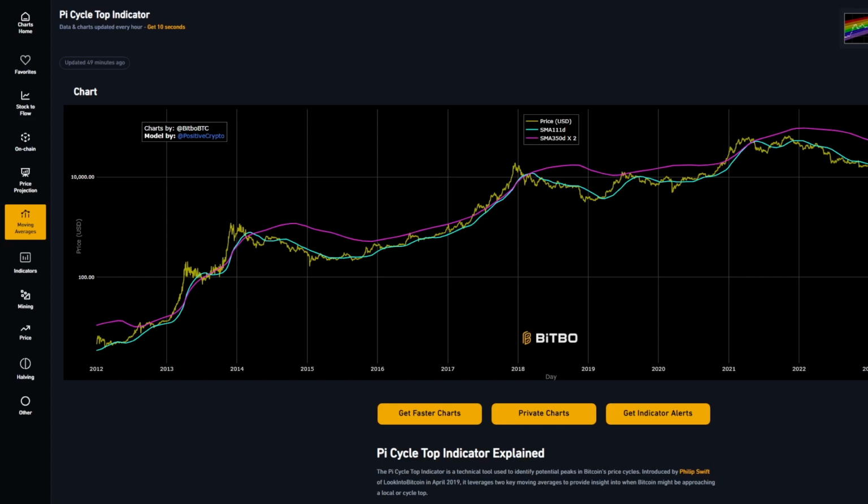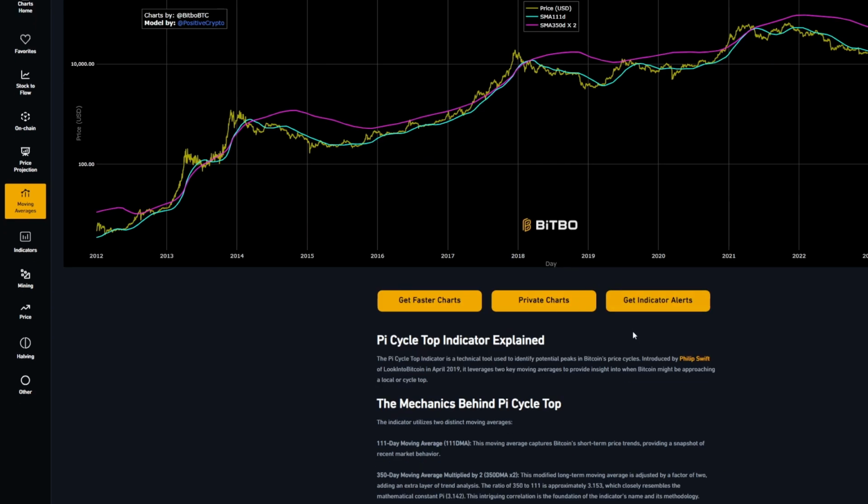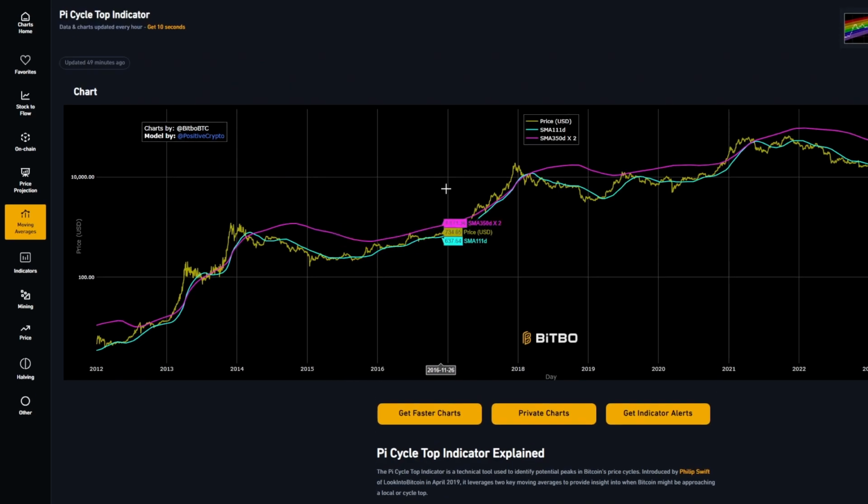Today we're going to be talking about Bitcoin and an amazing indicator that has accurately predicted the cycle top within 3 days, the last 3 cycles. This indicator is the Pi cycle top. It was created by Philip Swift back in 2019 and it accurately predicted the previous 2 cycle tops. It was interesting to see how it would play out when predicting the 2021 top, and it did actually accurately predict it, so it's pretty impressive.